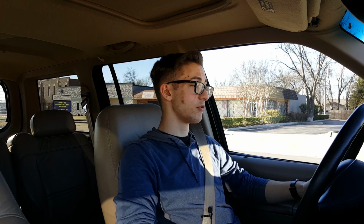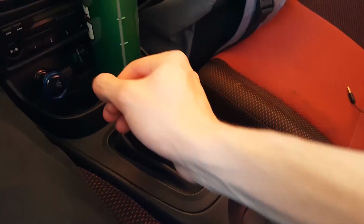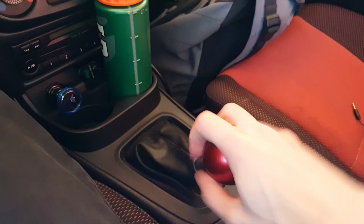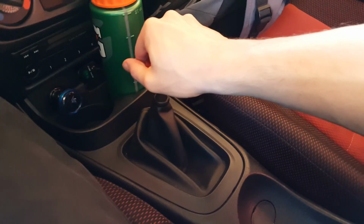Something that I will shamelessly admit is that I really like doing 0 to 60s. And where I messed up was when I was doing a 0 to 60 a couple days ago. I did my usual launch where I revved up to 2,000 RPM, let off the clutch, and did first gear fine, shifted to second gear, and that was all good. But the problem with the Sentra Spec V is that it's infamous for having a ridiculously shitty shift linkage.